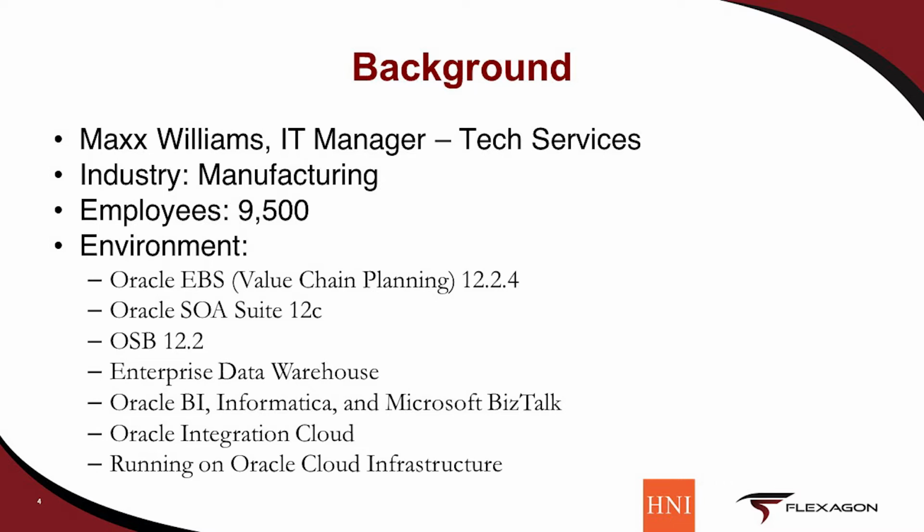Currently, our landscape is heavy Oracle. We're on 12.2.4 for EBS and BCP. We have SOA Suite, OSB. We're using OBIEE and OBIA for our data warehouse. We have Informatica and are working towards ODI, and BizTalk doing the brunt of our EDI transactions. And we are rapidly moving into the integration cloud to help support some of our middleware.